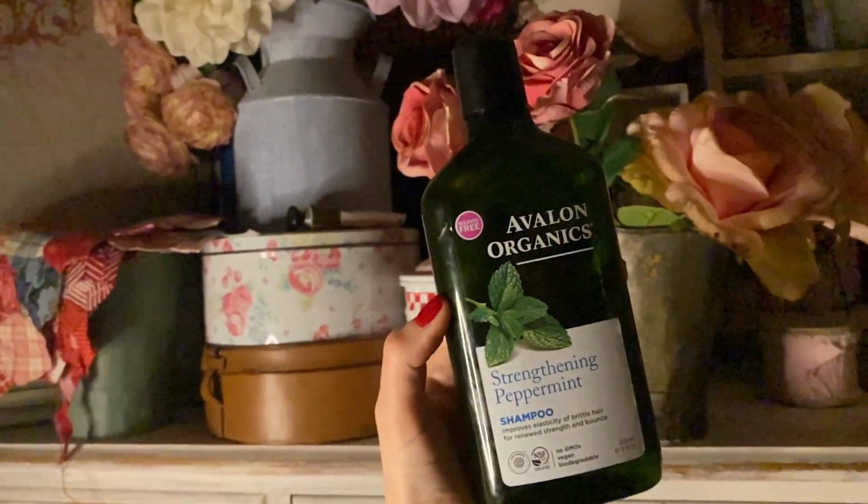I am very picky when it comes to hair care, can I just say. Very picky. A lot of hair care like this, I did like this because of the scent. This is the brand Avalon Organics, which I like. I'm not gonna lie. I've tried their rosemary range, which is nice. It smells really nice. The clarifying lemon range is nice as well, and this is a strengthening peppermint range.